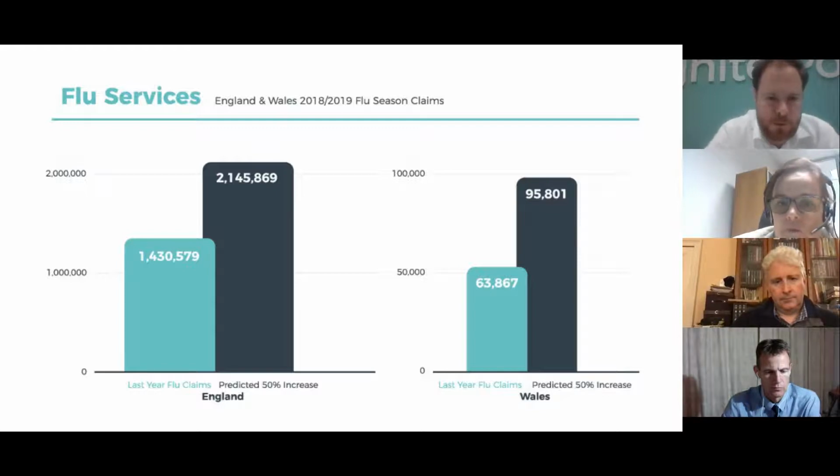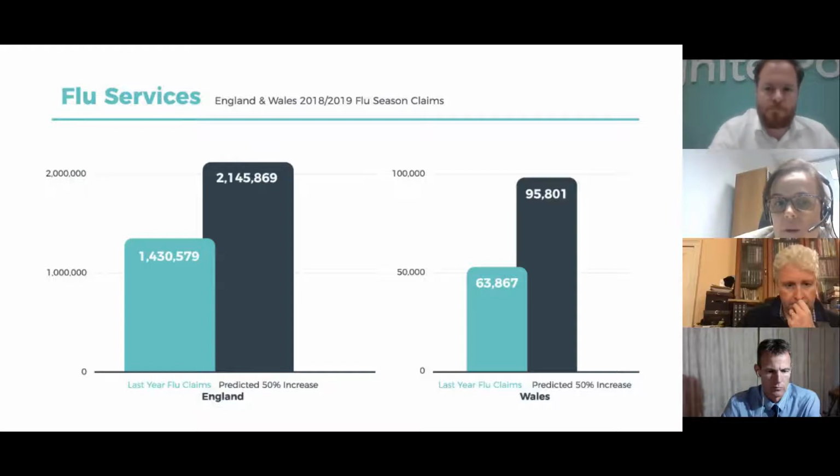I suppose the reason that I wanted to show this particular image is to ask the question, either of the audience or of the rest of the panel, in terms of the preparation that has been done since March or April in terms of being able to get to these numbers. If we're anticipating that the flu season is going to be 2.1 million in England, do we have the capabilities to do it? Do we have the infrastructure to do it? Do we have the flu to do it?